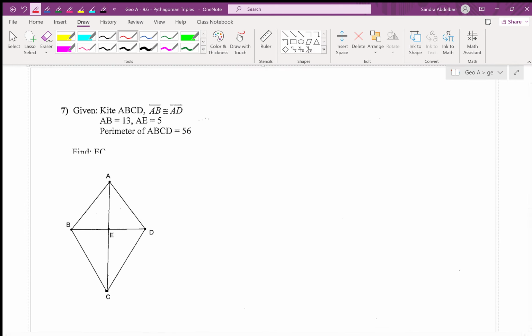All right, so we have a kite. So what else do we have to remember? Properties of a kite. So far we've had a rhombus we had to memorize, rectangle we had to memorize. We got to memorize kite too. Well, not memorize, remember the properties. All right, kite, A, B, C, D with AB congruent to AD.